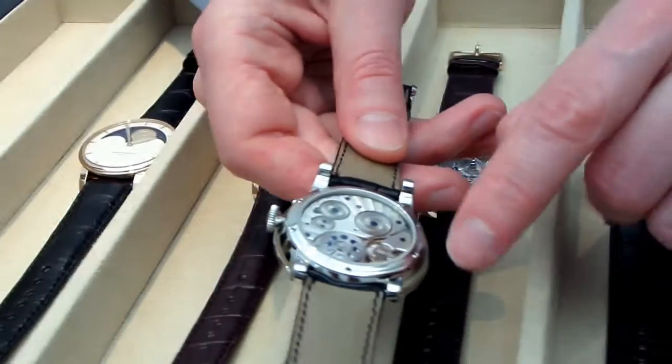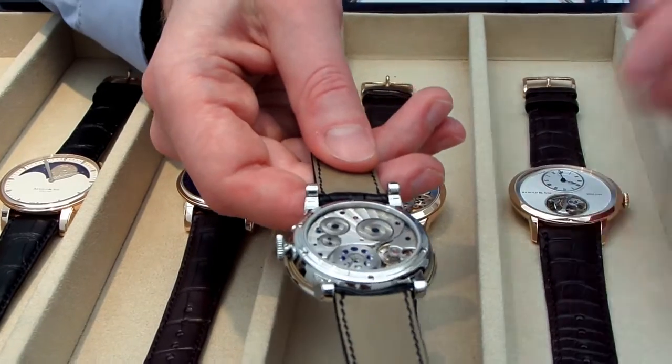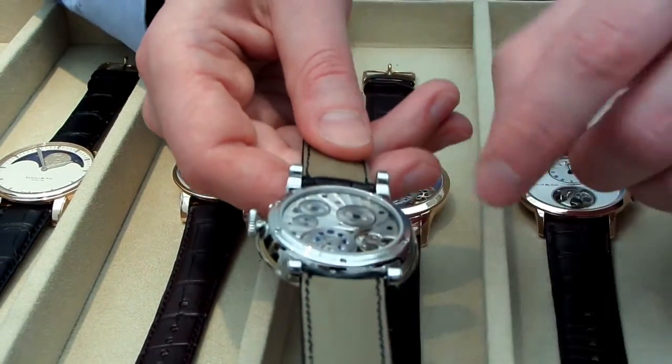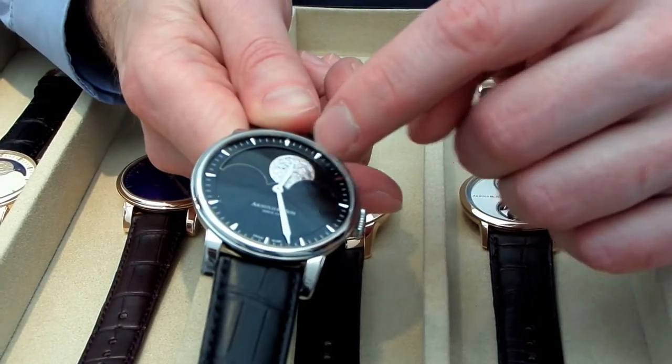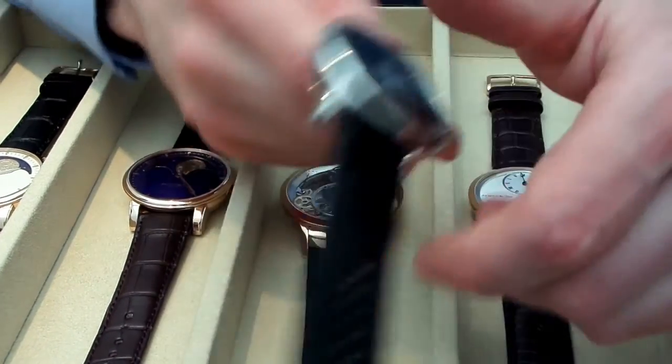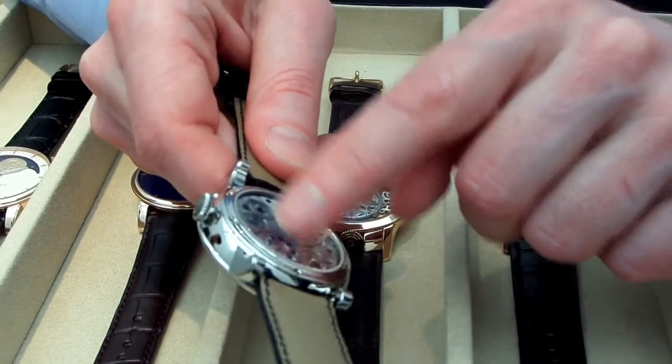And this also shows that the movement is fully integrated. It's not just a hamburger where you put something on. You show it's really into the movement because you have a dial here. And so it's showing the same moon. But here it's just for setting purposes, with, as you see, nice little paintings of the moon.